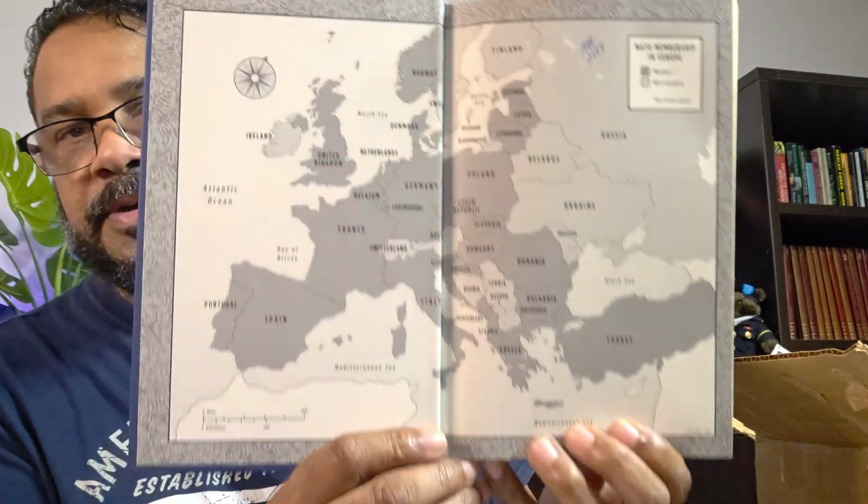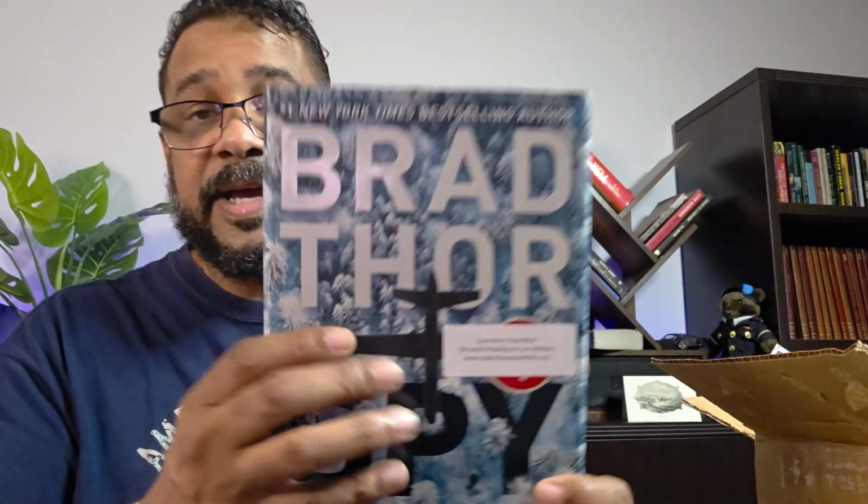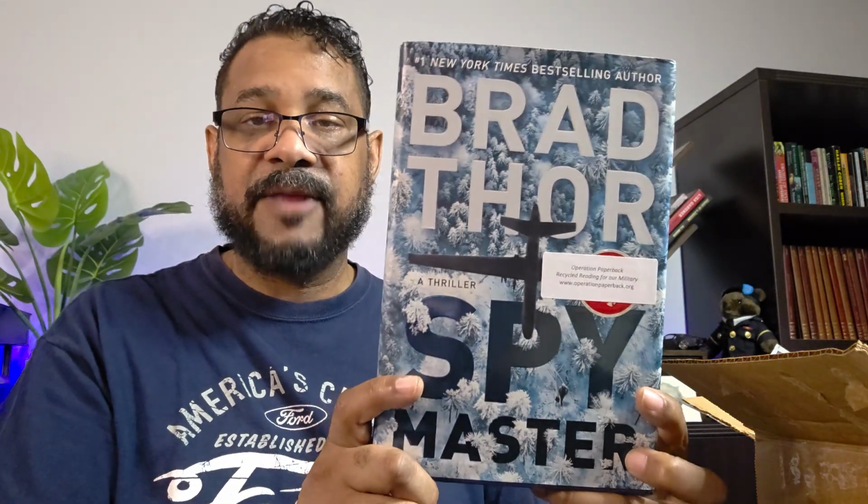And then, let's see, oh, okay, and your end pages. What does the back end page look like? Oh, more map. So that's very, very nice. Spain. It's the same map on front and back, but that is very nice. Now the dust cover itself is also embossed with raised lettering. Can you see the texture a little bit? Raised lettering. So that's actually pretty handsome too. Brad Thor's Spy Master. What's next?